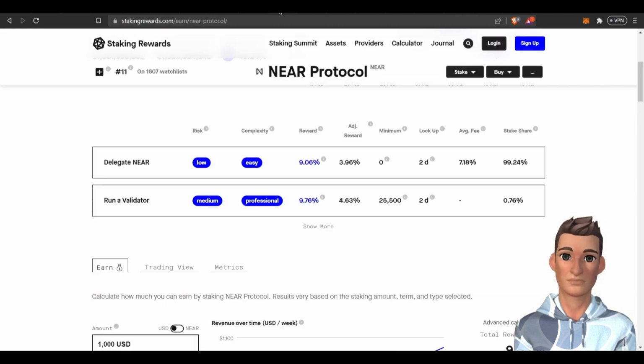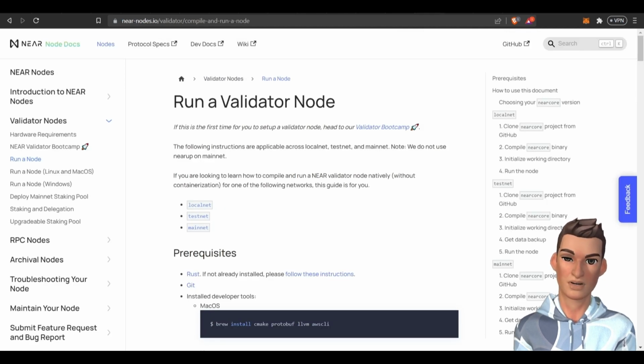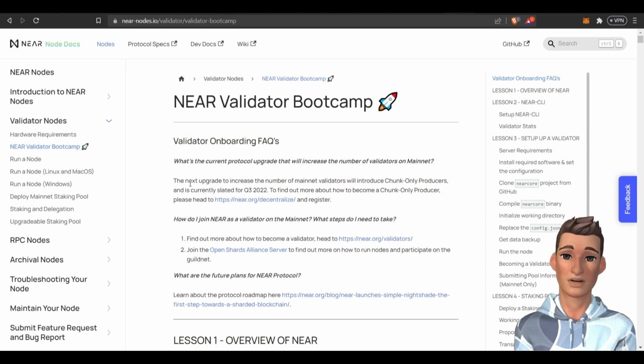All right, so delegating your Near token to one of the validators, pretty simple, right? That's pretty easy, 9%. All right, let's jump over and find out what it takes to run a validator. So if I go over to this website, they have it all laid out for you. They give you information on how to set up a validator node. It says here in the first line, you're probably going to want to go through their validator boot camp. And here's the boot camp. You also want to get a part of this.